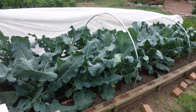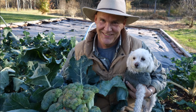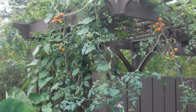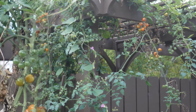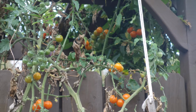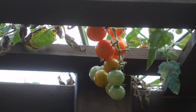These are my broccoli plants here. I did a spring planting and also a fall planting, and it was a great harvest of broccoli this year. These plants here on my outdoor structure are the Sun Gold cherry tomato. I would really recommend for you to grow them. They're really easy to grow, and boy oh boy do they taste great. I did a video on them called Nuggets of Gold. They just tasted so sweet, and you can just eat them right off the vine and pluck them right in your mouth.